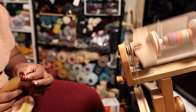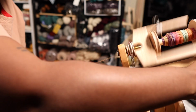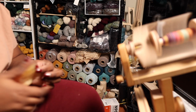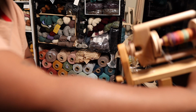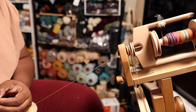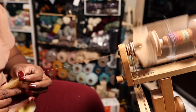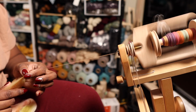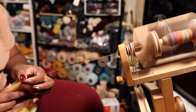She is the wheel that they market the Bullfrog as being able to spin art yarn and lace, and I definitely feel that way. We're Goldilocks tensioning this because every time I take the bobbin off, I have to mess with the tension. So it takes me a while to get the tension back to where I like it. Here we go. We're good. We're sailing.